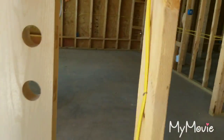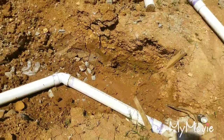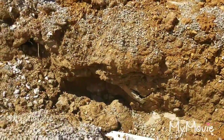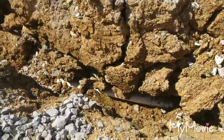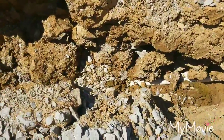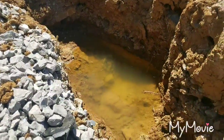Gonna go out the front and, well, I think I can, to show that ditch. Not positive, but I would think this has something to do with the grinder pump. Don't know if this video is picking it up. I can see it. I suppose that's the area that they're going to put the grinder pump.